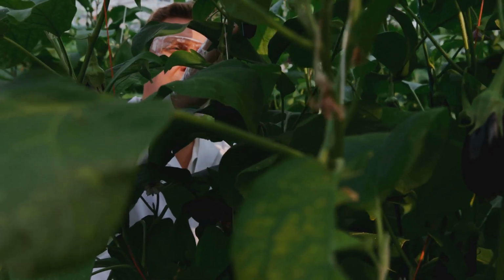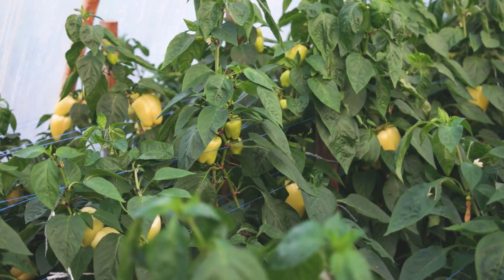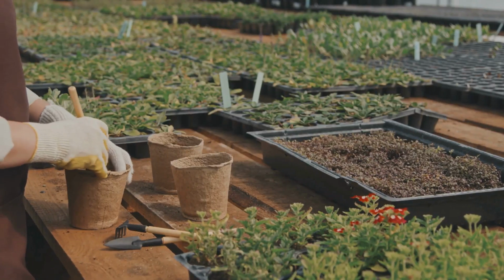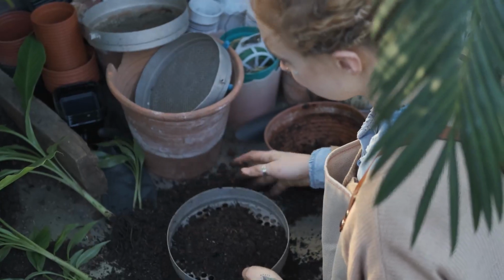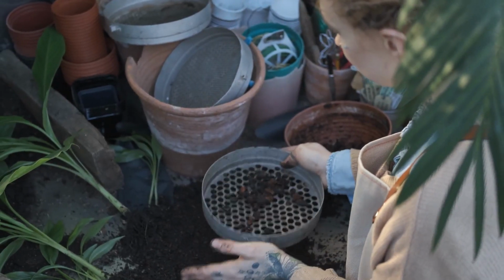The ideal time to transplant your pepper seedlings is when they've developed their first set of true leaves, which will appear after the cotyledons. These true leaves are a sign that your seedlings are growing stronger and their root systems are expanding. Choose containers that are at least 3 to 4 inches in diameter, providing your pepper seedlings with ample space to grow for a few more weeks before they're ready to be transplanted into their final growing locations. Fill the containers with a high-quality potting mix that's well-draining and rich in organic matter.